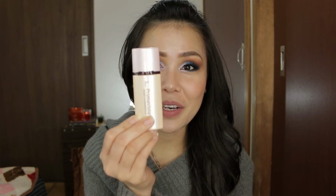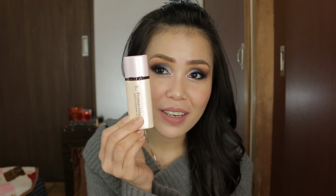But overall, I really like it, and I totally recommend it. If you want to buy this one, definitely check it out, because it's really amazing and it makes you look so flawless. I don't know what else to say about this foundation from Prima Vista, but it's really amazing, guys. So that's it for my review on the Prima Vista liquid foundation.